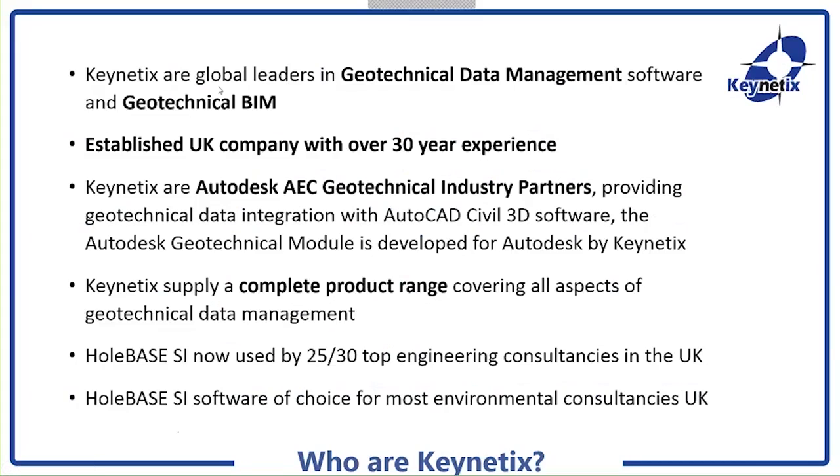Just to give you a little bit of a picture of who we are, we're a UK-based company. We've actually been working in this field now for over 30 years, so we've not just sprung up in the last year or two, and we concentrate on geotechnical data management. We are Autodesk, what they call their AC industrial partner, and we're the only one for geotechnics around the world, so we're their go-to people, and we have developed for them in the past the Autodesk Geotechnical module. And if you watch that space, there'll hopefully be a new version coming out in the not-too-distant future.